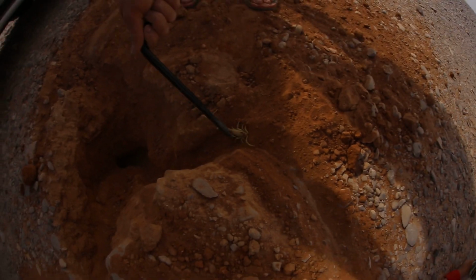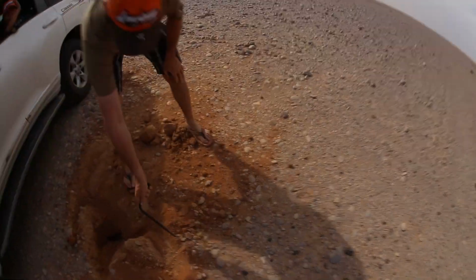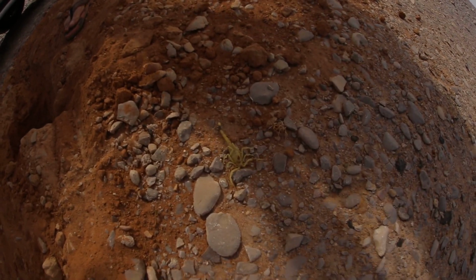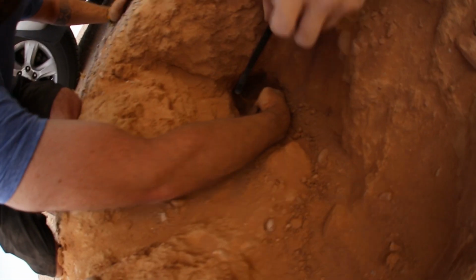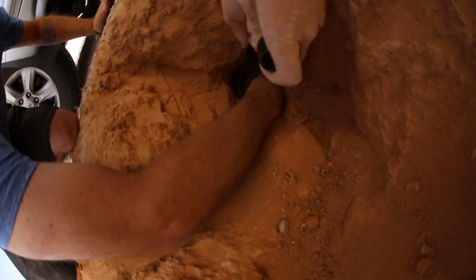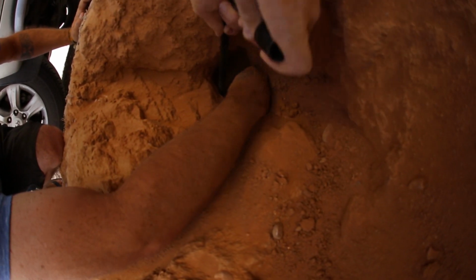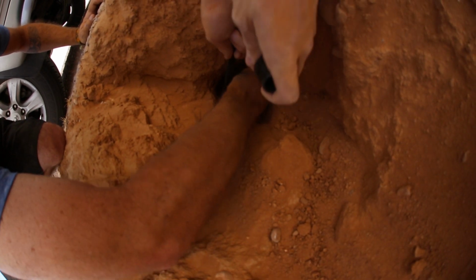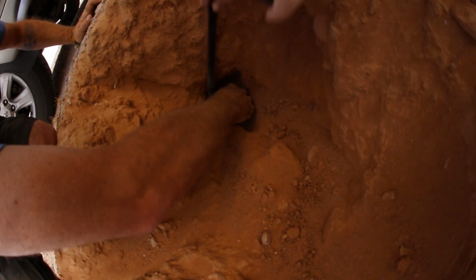You gotta be careful of digging. Those guys come out too while you're digging. Luckily he didn't get me, but I saw his ass. There's a tail. So we've got a tail. I've got his legs. I don't think he's gonna, no, he's going further. I can get his back legs and maybe.